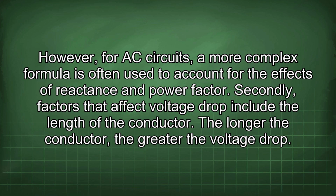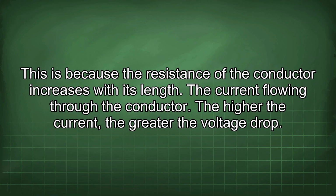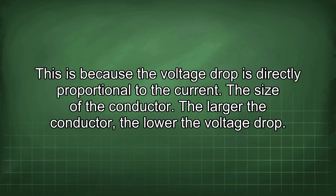Secondly, factors that affect voltage drop include the length of the conductor. The longer the conductor, the greater the voltage drop. This is because the resistance of the conductor increases with its length. The current flowing through the conductor. The higher the current, the greater the voltage drop. This is because the voltage drop is directly proportional to the current.